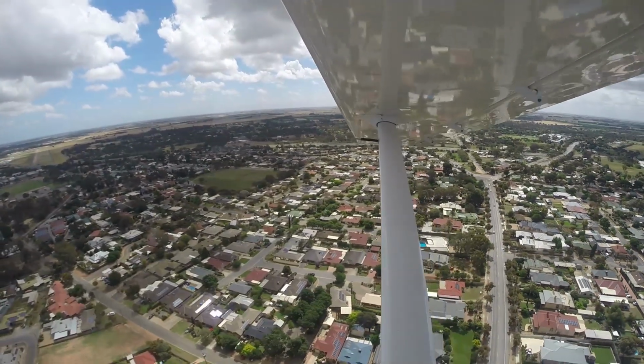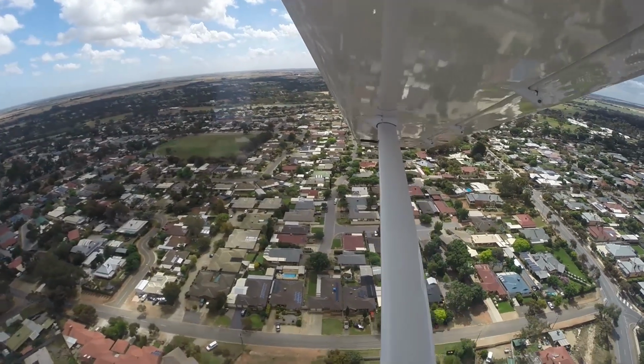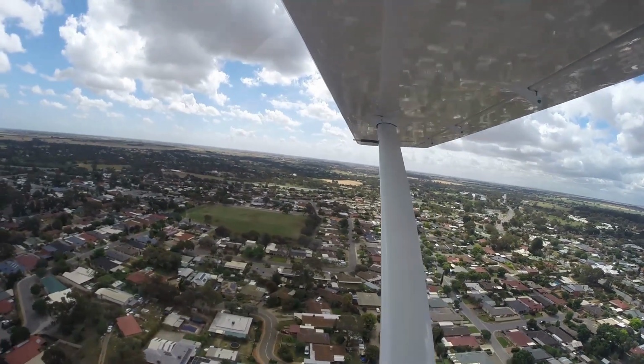I'm in base now. Gawler traffic, Jabiru 8538, turning final runway 23, Gawler. Touch and go, Gawler.